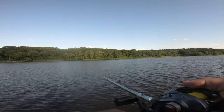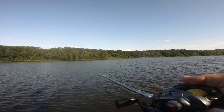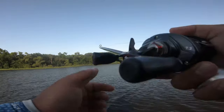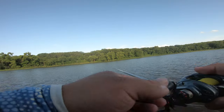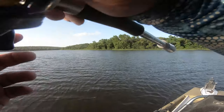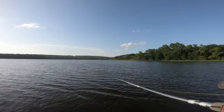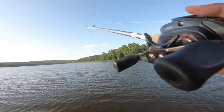Like I said, it's a half ounce Jackhammer chatterbait. It's on 40 pound braid to a 20 pound fluoro leader. It's on a Daiwa Tatula Elite Series rod. It's a 7'4 Brett Ehler chatterbait rod. The reel is a Zillion SVTW, and it's a 7 gear ratio. And there we go. I think I just missed one.